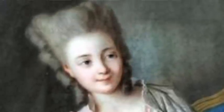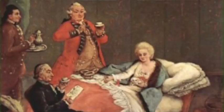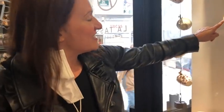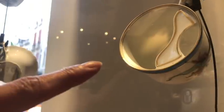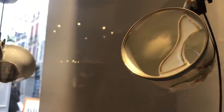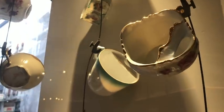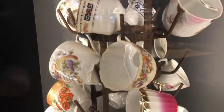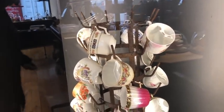Drinking chocolate was so popular in the 19th century here in Bayonne that, just like a coffee machine today, you would have one in your house. Everyone in Bayonne had one of these beautiful chocolatiers. And as you can see here, I love this, these are chocolate drinking cups. The little section there is so that men's mustaches didn't get chocolate on them. And apparently there's a museum nearby, that's where these beautiful chocolate drinking cups came from. Oh, wouldn't I absolutely love to find one of these at a brocante.